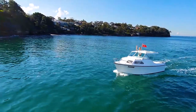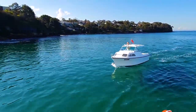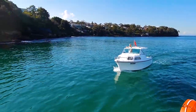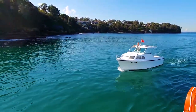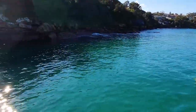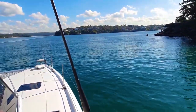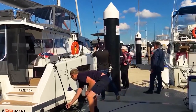Hi, Matt. How lovely to have an escort. Thank you. Woo-hoo. How are you? What a beautiful day. And we actually sailed it. We came and sailed on. Lovely to see you. We've got to drop the main when we get in.